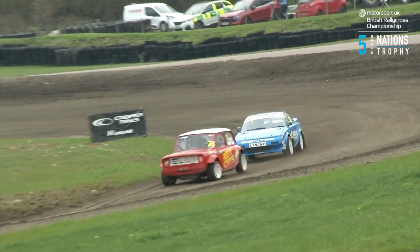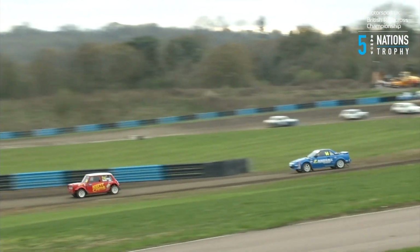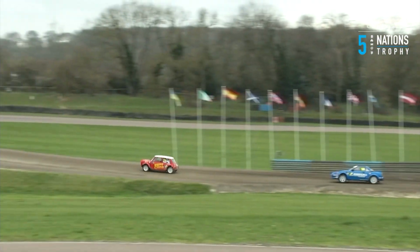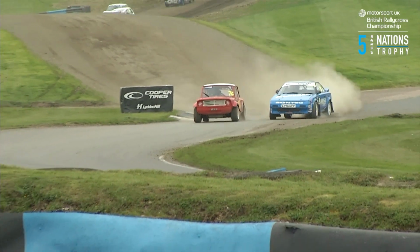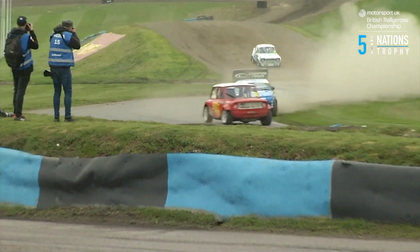Of course, a reminder that no joker laps here in the retro classes. That's retro and also super retro because they didn't run those rules back in the day when Rallycross was around, when these cars were in their heyday. And you can see Lynchy there getting onto the gravel.